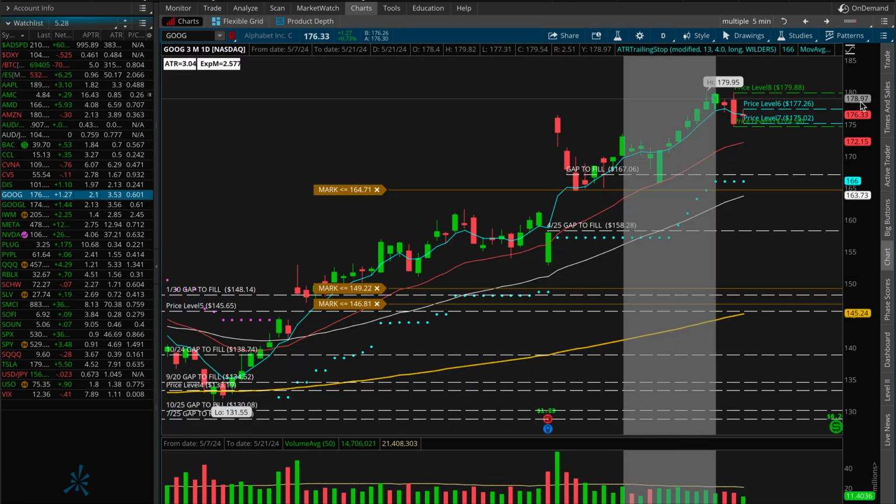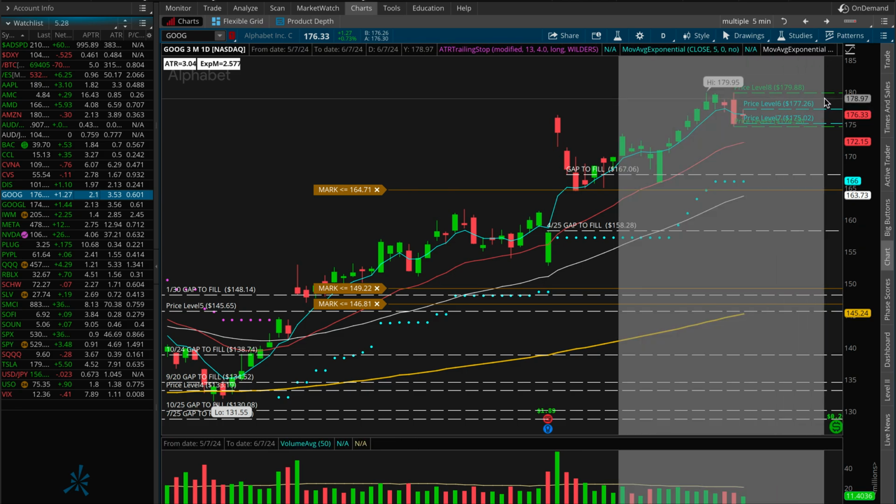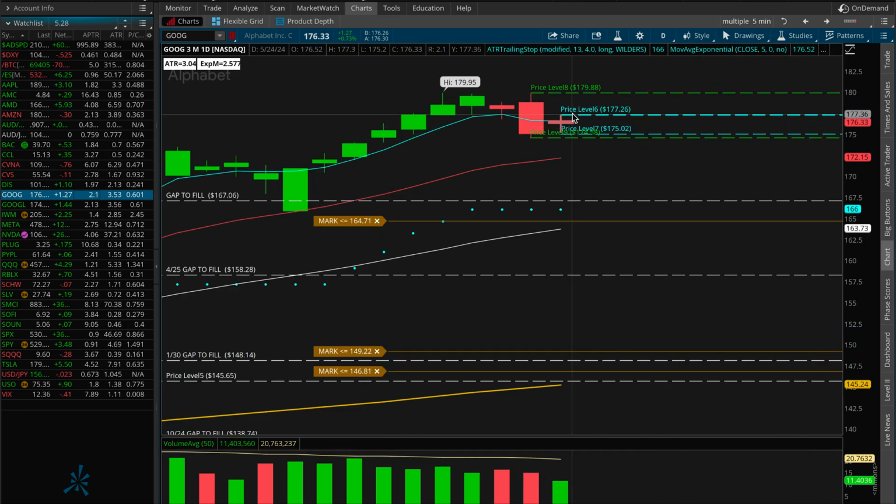So Google, G-O-O-G, Alphabet is an inside day candle for us too, and if it breaks above 177.26, then the 179.88 is the target. Below 175.02 gives us a target here of 174.58. And Google normally moves $3.04 per day.